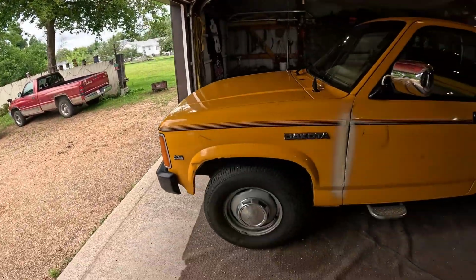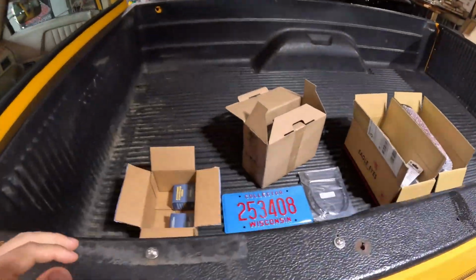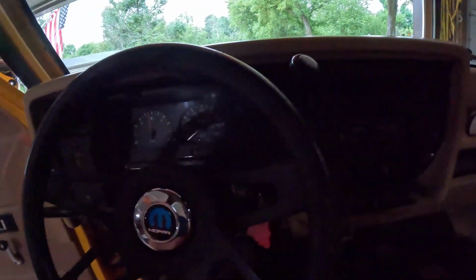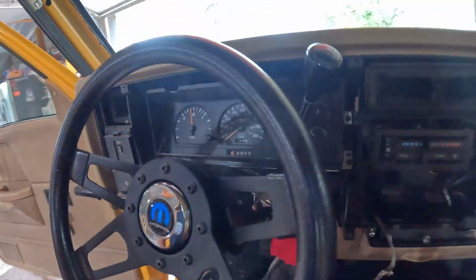So the Dakota, I finally got it title transferred and everything into my name, and I got my collector plates. And let's see, what did we do so far? I ended up accidentally throwing away my key for this thing because I sold my shitbox Jeep and I had the key hanging on the key rack, and I thought it was for the Jeep, so I was like, oh, I don't need that anymore, so I threw that away. Well, then it turns out it was for this thing, so I ended up ordering a new ignition cylinder. That was super easy from Rock Auto, put that in there.